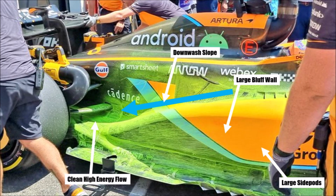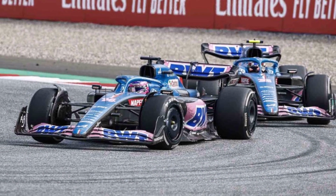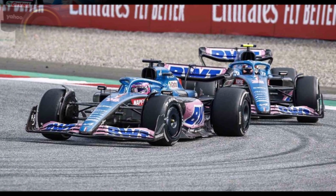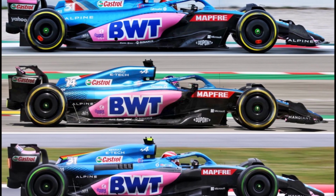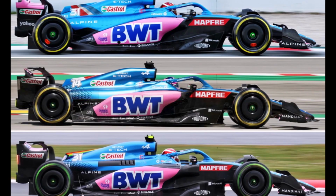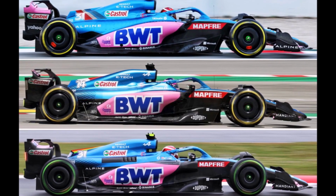Now, McLaren fixed exactly that and joined the club of large downwashing sidepods. The team was surprised by the good performance of this update and took a huge step forward. But it still wasn't enough to keep Alpine behind them. Alpine used the large downwashing sidepod concept from the very beginning and now constantly fine-tuned the concept. Also in France, where they brought updates to the floor edges and changed their sidepod shape slightly.